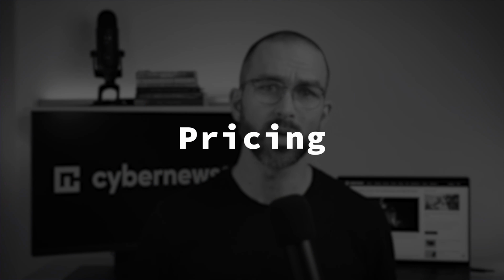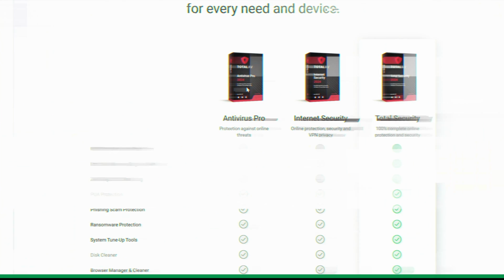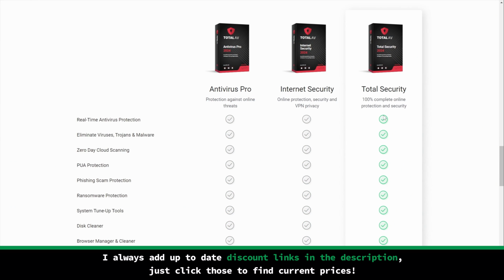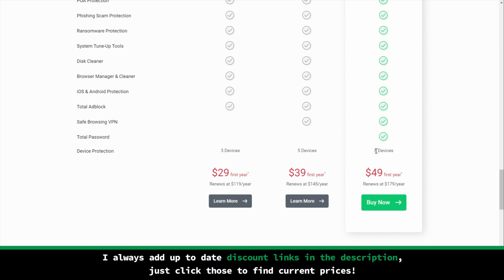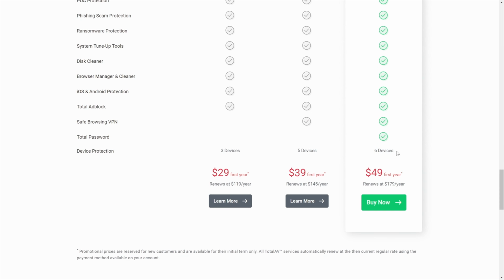Now, regardless of devices, no user should pay extortionate subscription fees. How much is TotalAV compared to the market? Well, they offer a few different plans, with Total Security arguably being the most popular because of its full feature list and 6-device cap. Having said that, it is the most expensive out of the bunch. So for any beginner, the Pro plan should suffice. Coming in at just under $30 for the first year, it is a reasonable ask.